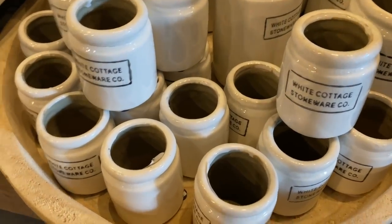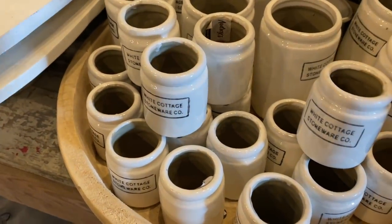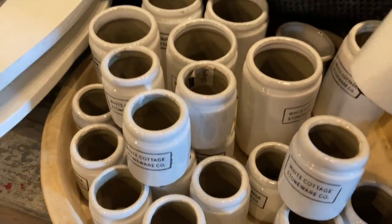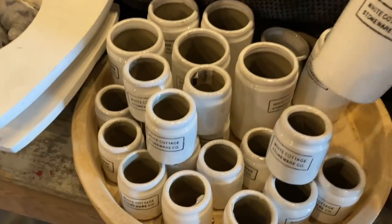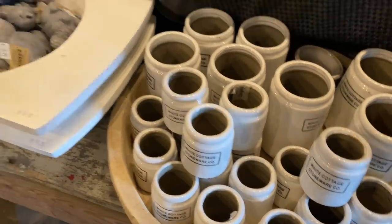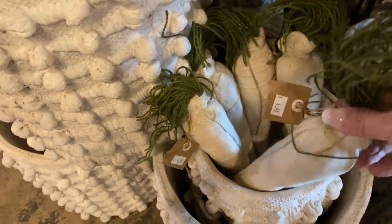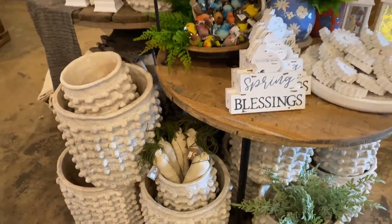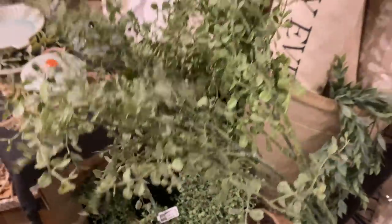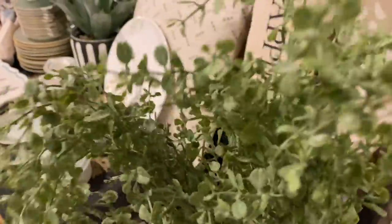And I really love these white cottage stoneware crocks. There are two different sizes. The small ones were only $3.95. The large ones were $5.95. They remind me of the marmalade crocks. I've actually picked up a few of these here before. I was also on the hunt for some new greenery, and these picks are exactly what I was looking for.